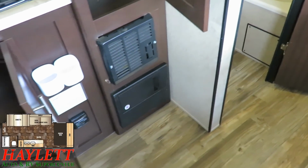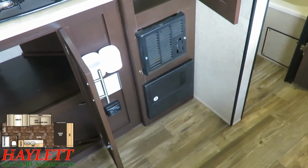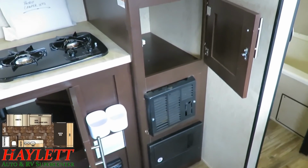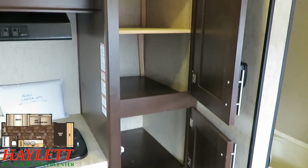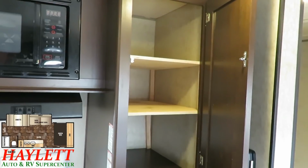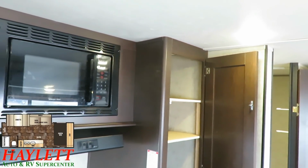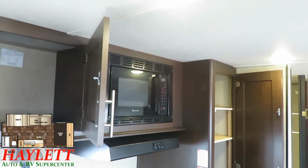Now, at the bottom here is our converter box, or fuse box, as a lot of people would refer to it, with the propane furnace right above. And you've got some decent pantry space here, made even greater by the previous owners with the addition of those shelves. They did a nice job actually putting in some plywood shelves. If you don't like them, you could remove them, no sweat.